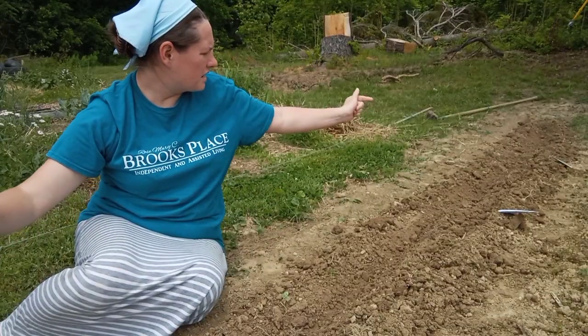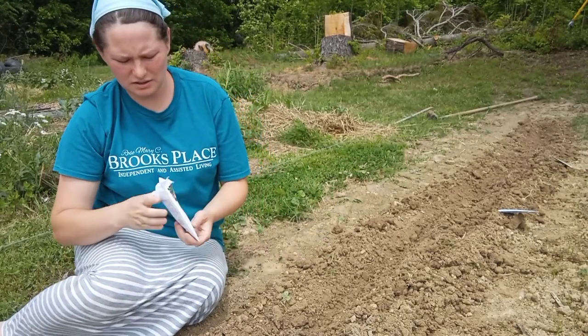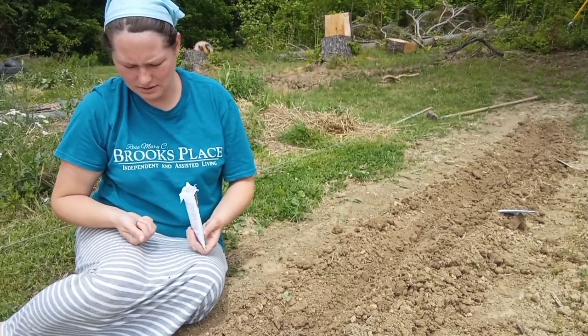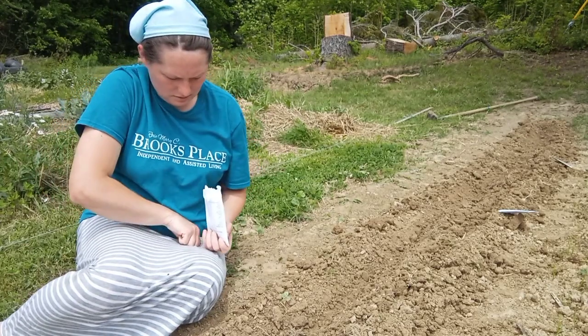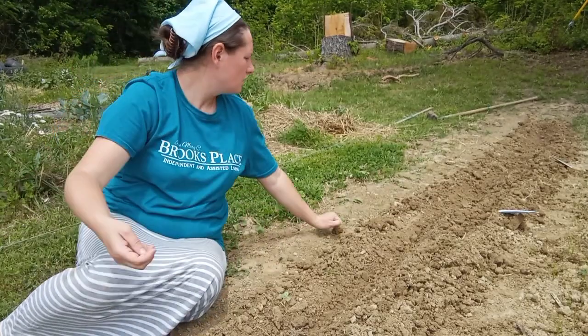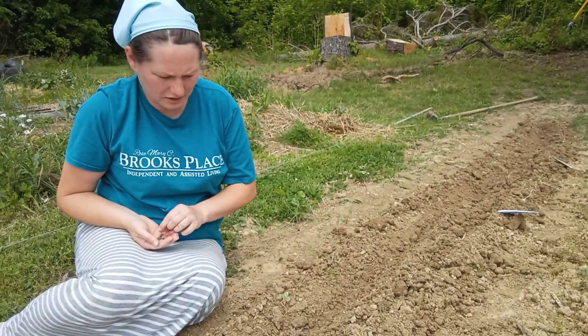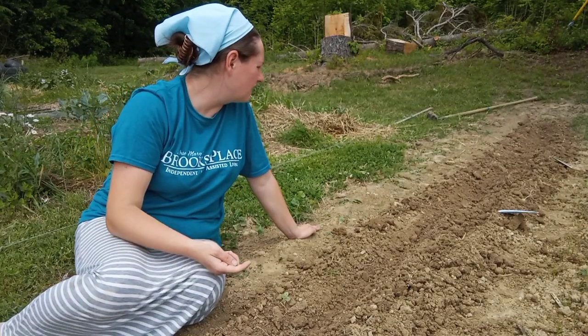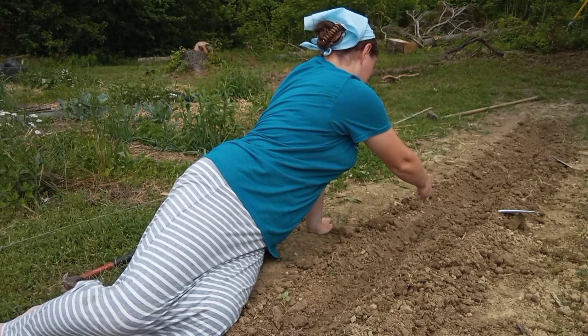We did Burgundy, we did Clemson, and then I'm just going to finish the row off with whatever this brand is, whatever this name of this is. Oh, that was way too many. And I marked the end of the rows because these are kind of like ground color and they're harder to see. I marked the end of the rows with the packet.